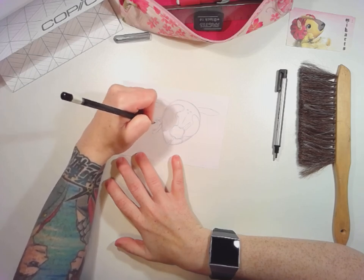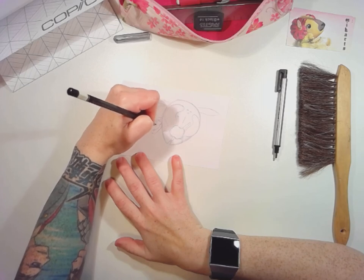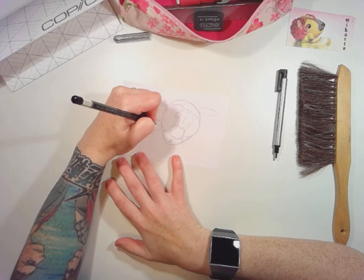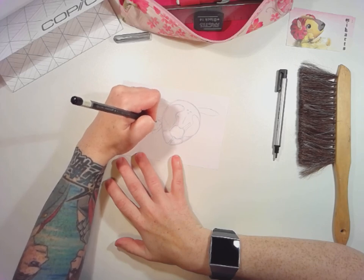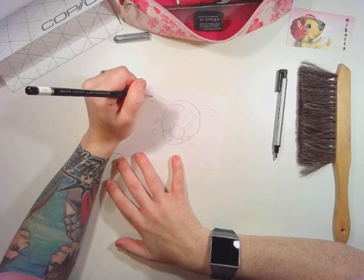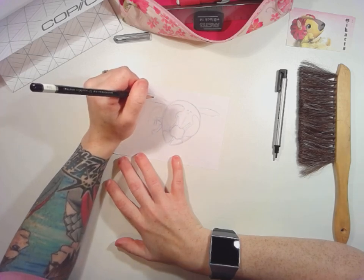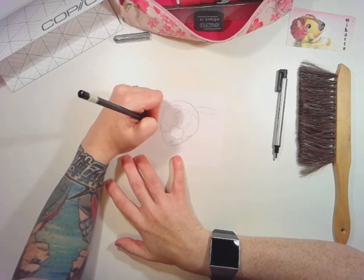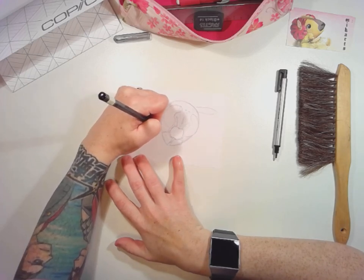Does it taper out? I think it's tapering out like bell bottoms too. This piece, it's really hard to tell because I'm looking at it from the side, but I'm trying to draw it to match my pose here. This one seems like it has a little spike coming out right here.